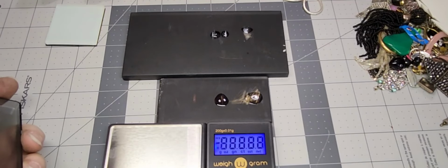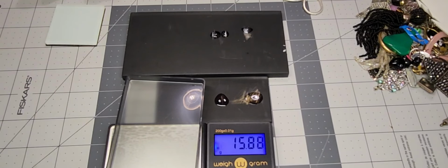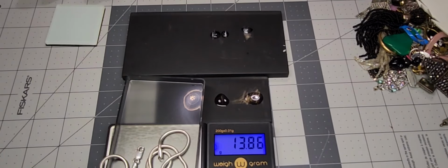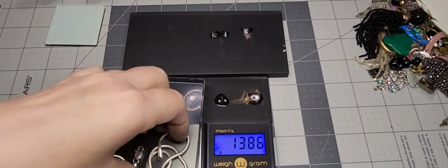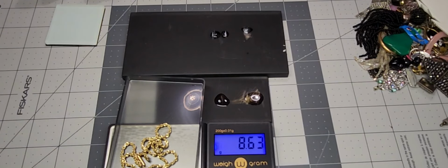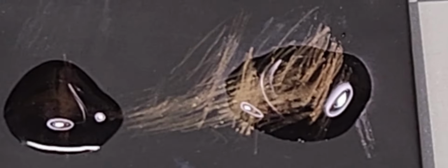Put that on. Okay, so I have it on grams. I need to zero it out. Okay, grams. So 13.86 grams. And this one is 8.63, and it's holding steady on 14.